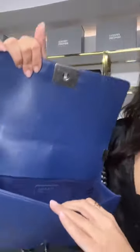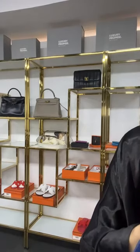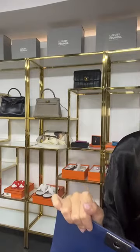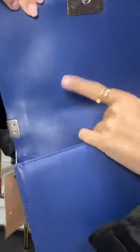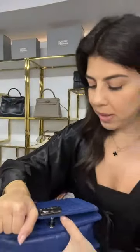Opens up and has a comfy space. You can actually fit a lot into a Chanel Boy. So nice and comfy space. Now this Boy is from the year, it's a 23 series, so it would be from the year 2016 to 2017. Considering it's in very good condition, it does have a bit of scratching, but this is very normal with lambskin leather. Exterior condition is good.